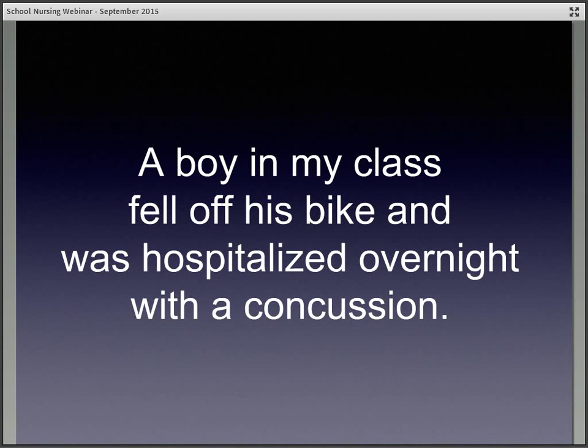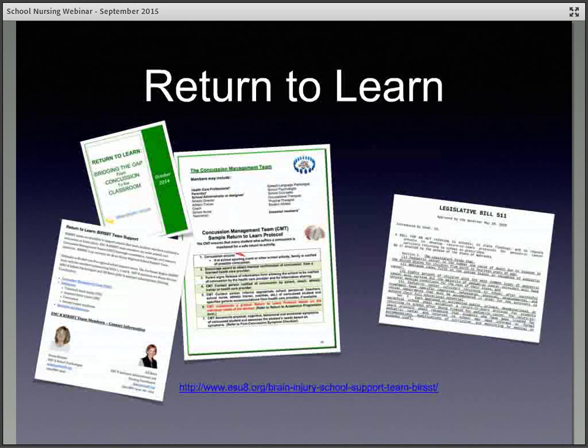Okay, here's another situation. A boy in my class fell off his bike, and he was hospitalized overnight with a concussion. Well, this is definitely a time that you would want to contact your school nurse. Let her know, because in the state of Nebraska, we also have 2 return to learn protocols. The first return to learn protocol is for those students that have had a traumatic brain injury, including a concussion.